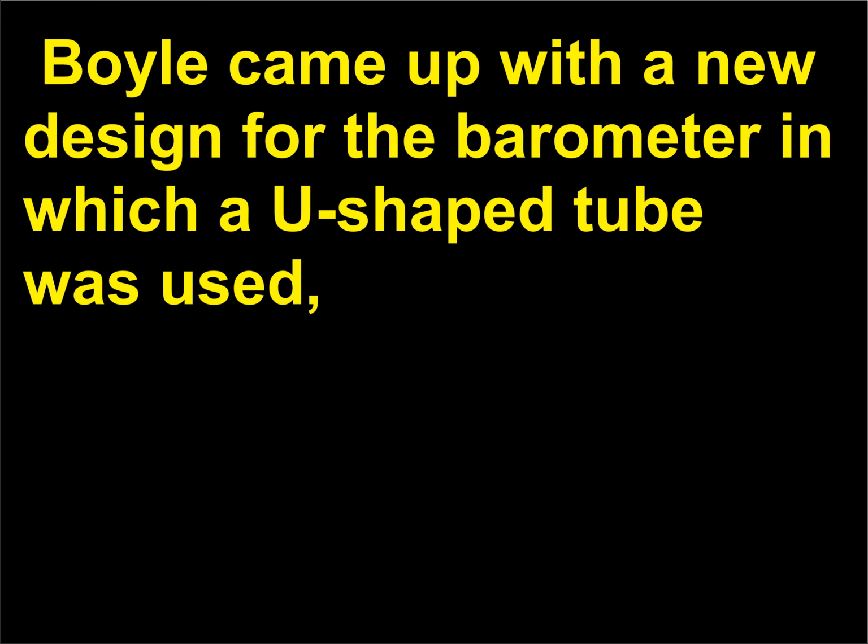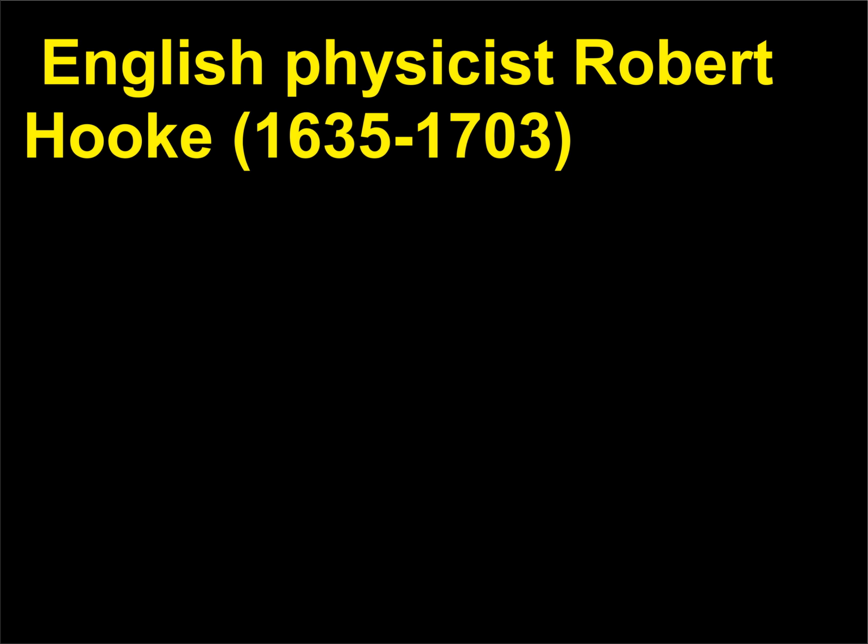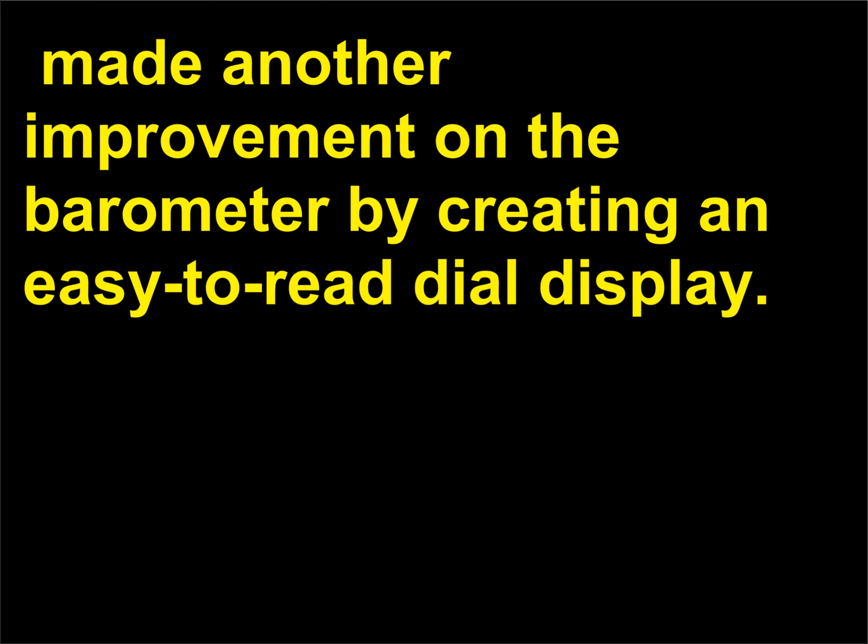Boyle came up with a new design for the barometer in which a U-shaped tube was used, eliminating the need for a mercury reservoir. English physicist Robert Hooke, 1635 to 1703, made another improvement on the barometer by creating an easy-to-read dial display.